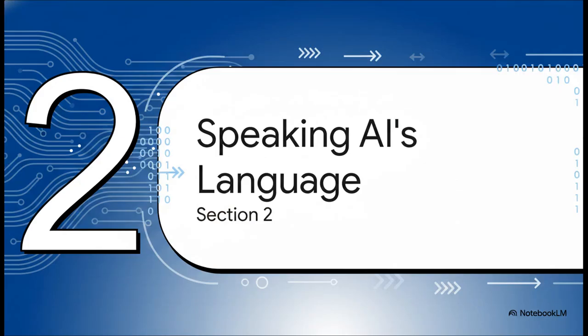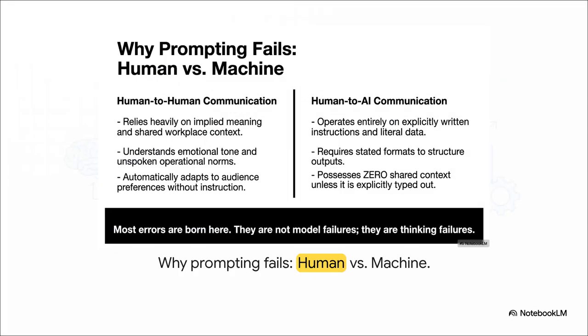Moving right along to Section 2, Speaking the AI's Language. Be honest. Have you ever typed a request into an AI and gotten back total garbage? Yeah, we all have. The root of that problem is the massive difference in how we communicate. When we talk to humans, we rely on implied meaning, emotional tone, shared workplace context, reading the room. But talking to an AI, it operates entirely on literal, explicitly written instructions. It has absolutely zero shared context unless you literally type it out for it.